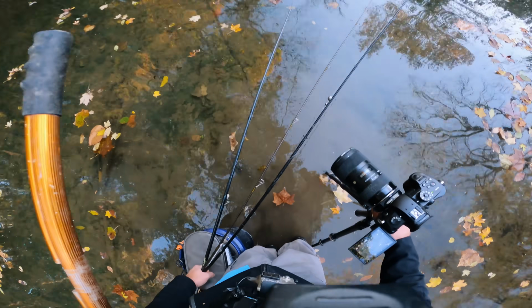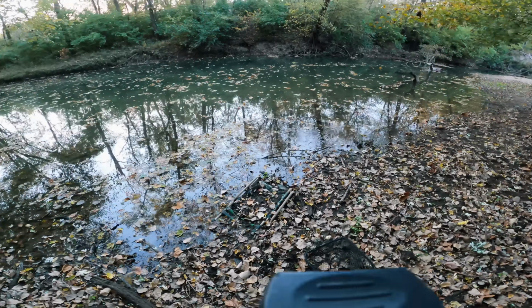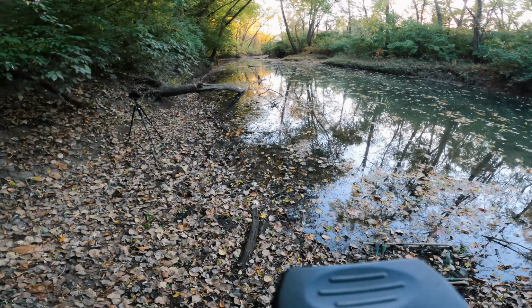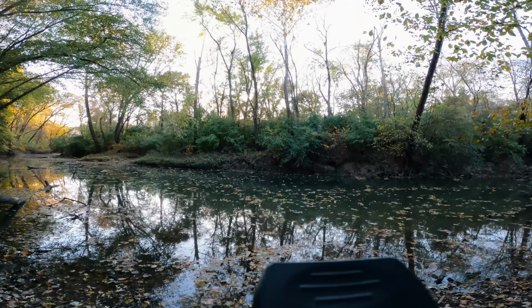It's deep enough to where I can no longer travel, but it's not quite deep enough to be holding fish, I don't believe. That adventure downstream was very short-lived. I made it about 50 yards before I could no longer go any further. We are back at this spot. Let's get some baits out before it gets too dark.